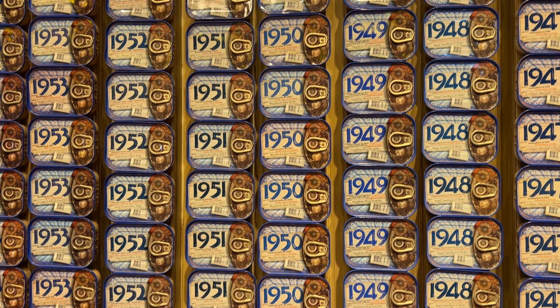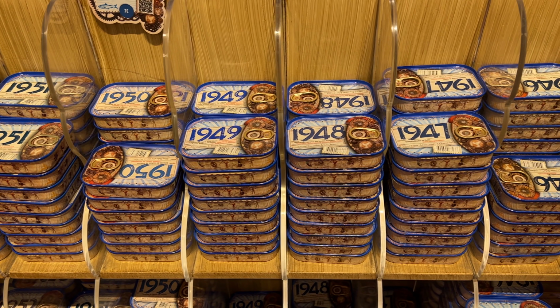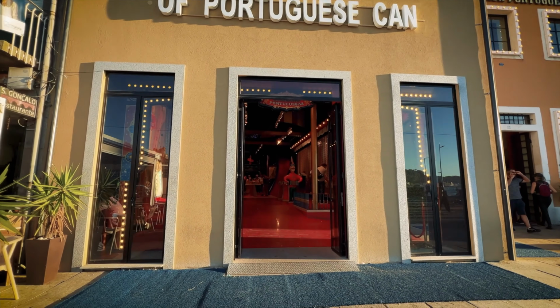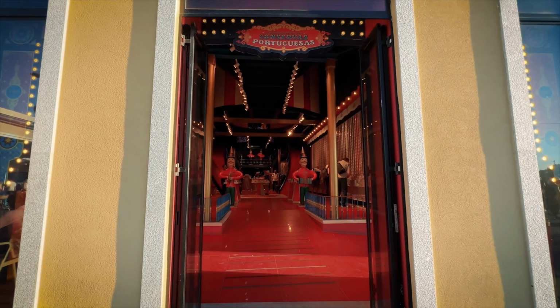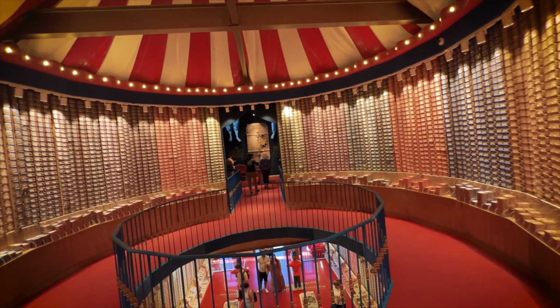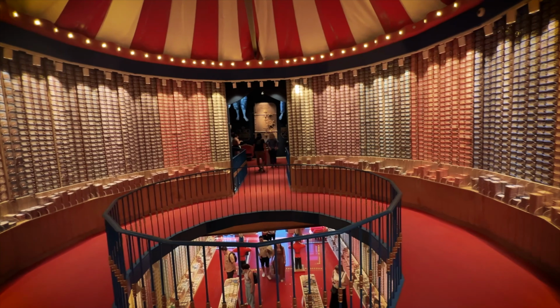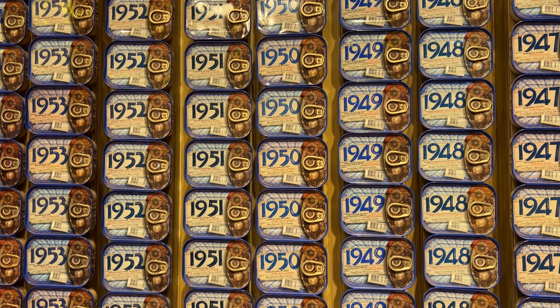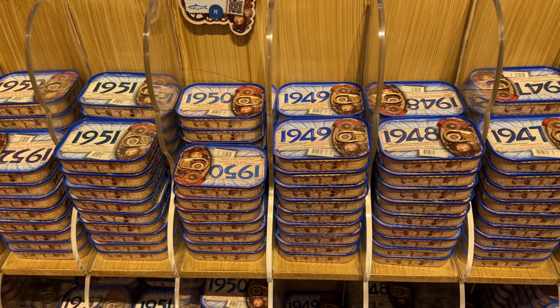Yeah, I was just charmed by all of the storefronts there. It had this cool store that you have to go into. The Portuguese really love their fish. And when you go inside, there are thousands and thousands of cans of sardines that have the names and dates on them. And it's so colorful. They're just selling cans of sardines.